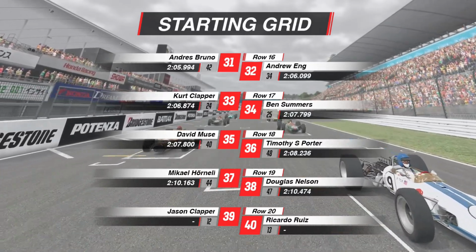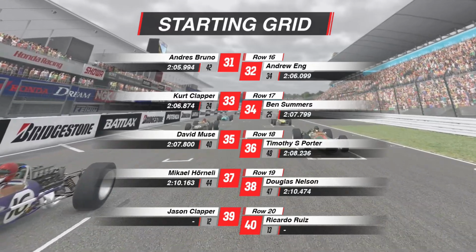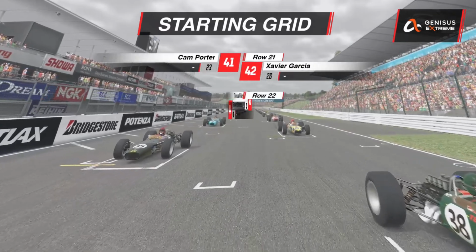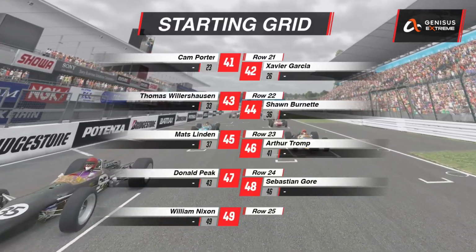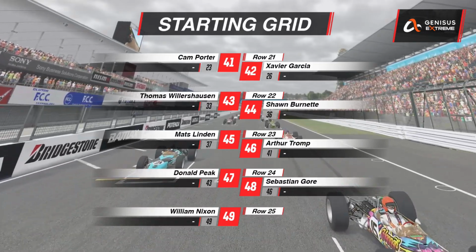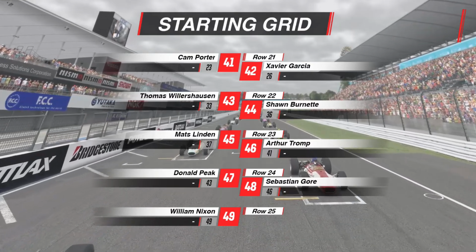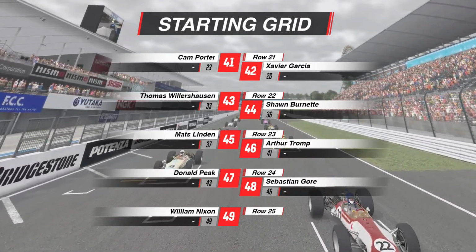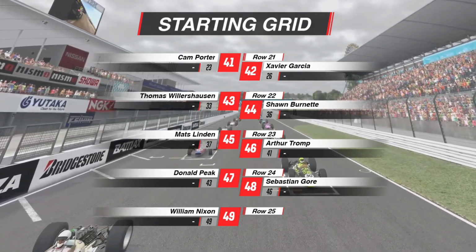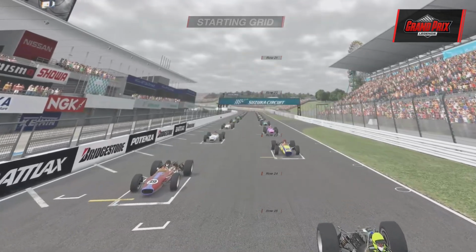Mikhail Hornell in 37th. Douglas Nelson, 38th. Clapper and Ruiz round out the 40th. Cam Porter in 41st. Garcia, 42nd. And then you've got Villershausen in 43rd. These are all drivers that didn't set a time. Burnett in 44th. Linden at 45th. Tromp in the 49th spot. We've got Donald Peake, 46th. 47th, Gore Nixon. And then we've got Trump, as my grid was a little bit mixed up on my screen.